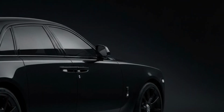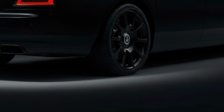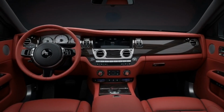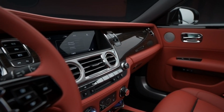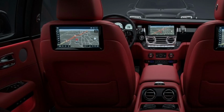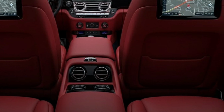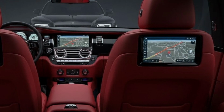Electrification now plays a bigger role behind the scenes. Hybrid assistance improves low-speed smoothness, enhances throttle response, and makes the car feel even more silent at cruising speeds. The goal isn't to feel sporty. The goal is to feel unstoppable, like nothing on the road can disturb your progress. This blend of V12 heritage and electrified refinement creates something rare, a car that feels both traditional and futuristic at the same time. But performance wasn't what surprised longtime Rolls customers the most.